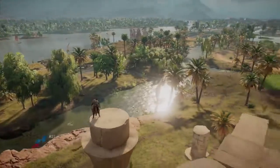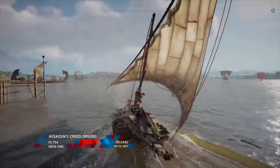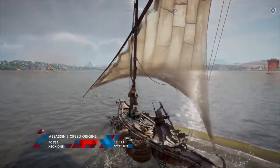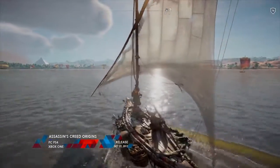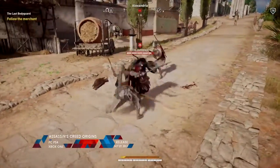Starting off at number 10, we have Assassin's Creed Origins, which in my opinion is one of the must-play games if you want to check out what the Xbox One X is actually capable of. Ubisoft did an amazing job creating a lush, beautiful Egypt in Origins, and the map here is huge, which makes how every bit of it looking this great makes it that much more impressive.